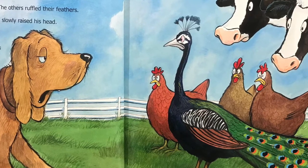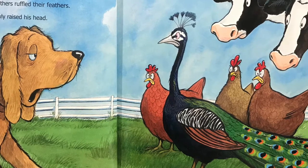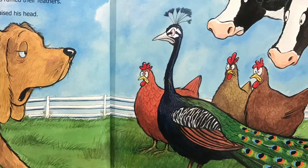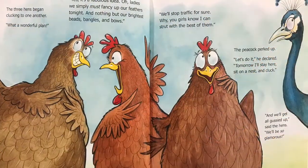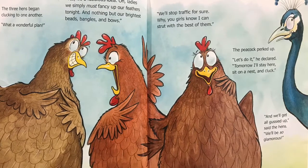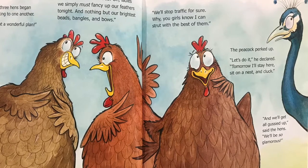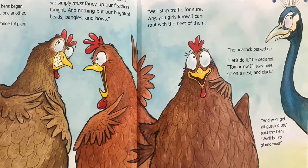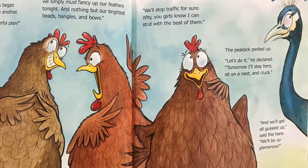"Why not let the peacock stay here to be useful, while you hens take the glamorous job down by the road?" The three hens began clucking to one another. "What a wonderful plan." "Yes, it's a fabulous idea. Oh, ladies, we simply must fancy up our feathers tonight and nothing but our brightest beads, bangles, and bows." "We'll stop traffic for sure. Why, you girls know I can strut with the best of them."